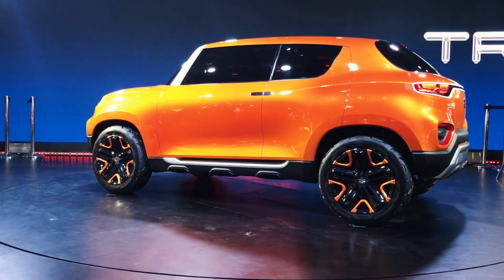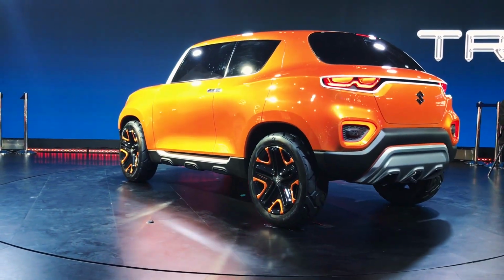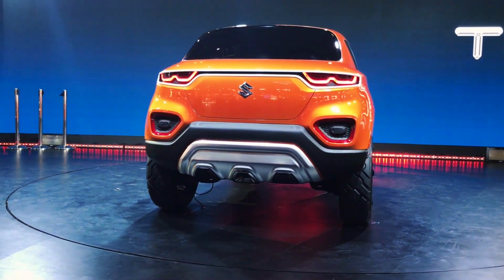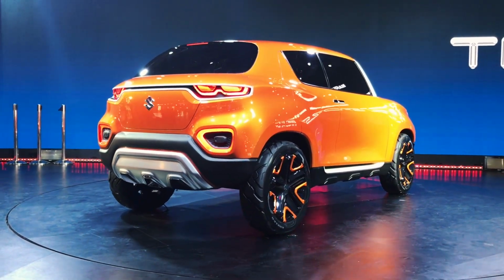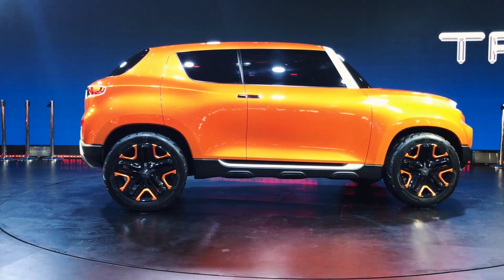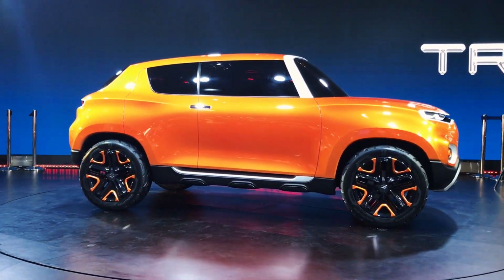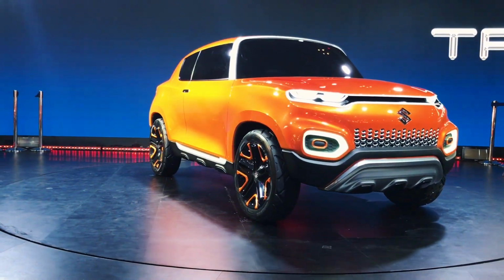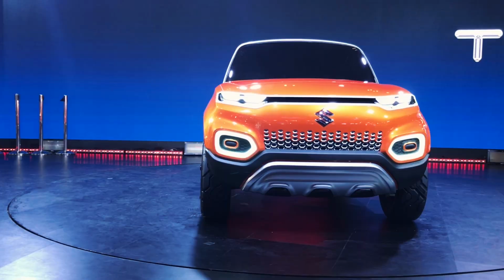The Auto Expo kicked off with this vehicle, Maruti Suzuki's Concept Future S. Now, as you can see, this is a compact car, but it's got significant SUV styling cues. So, drawing a little inspiration from the Renault Kwid, which is a small car with sort of SUV styling cues, this one takes it one step further. It previews Maruti Suzuki's next design direction for their small and compact cars.